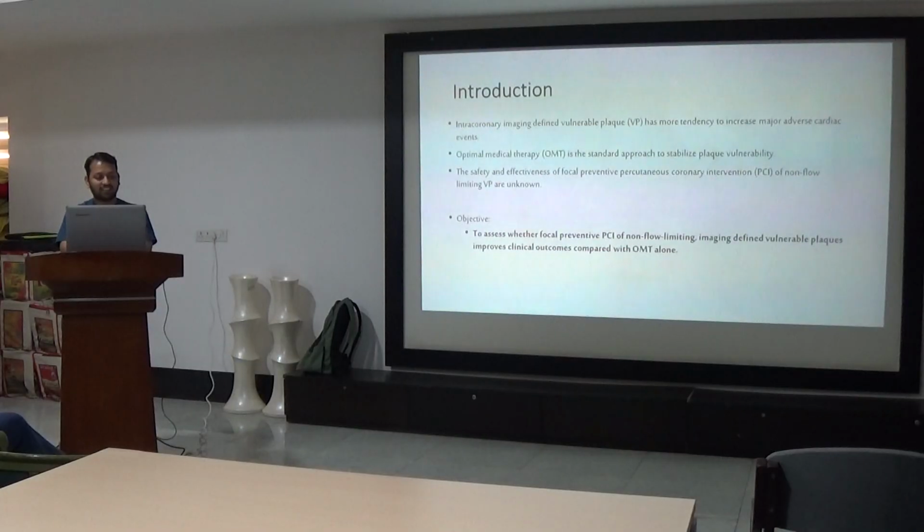So coming to the introduction, intracoronary imaging defined vulnerable plaque has more tendency to increase major adverse cardiac events. Optimal medical therapy is the standard approach to stabilize plaque vulnerability. The safety and effectiveness of focal preventive percutaneous coronary intervention of non-flow limiting vulnerable plaque are unknown. There were no previous trials showing vulnerable plaque PCI outcomes. So this trial was conducted to assess whether focal preventive PCI of non-flow limiting imaging defined vulnerable plaque improves clinical outcomes as compared to OMT.